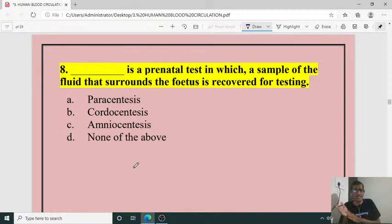Then the eighth one, dash is a prenatal test in which a sample of the fluid that surrounds the fetus is recovered for testing. What is the name of that test? It is called amniocentesis. Amniocentesis is the test wherein the amniotic fluid chromosomal pattern is studied, and it is important to know if there is any genetic disorder. If it is there, then it can be rectified. So for that, the amniocentesis test is usually done.